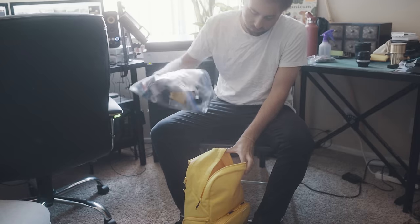So I thought it'd be a good idea to do a full but hopefully fair review of the bag from the perspective of someone who dominantly shoots film. And believe me, it can hold a lot of film.